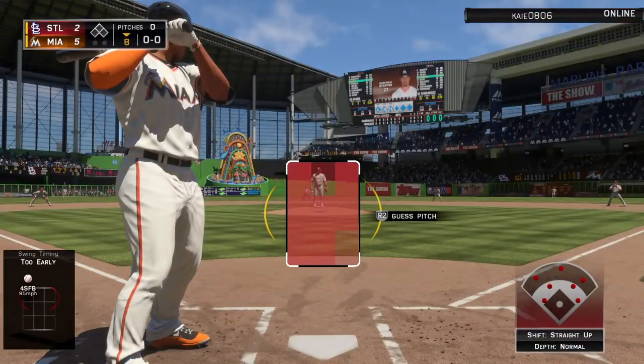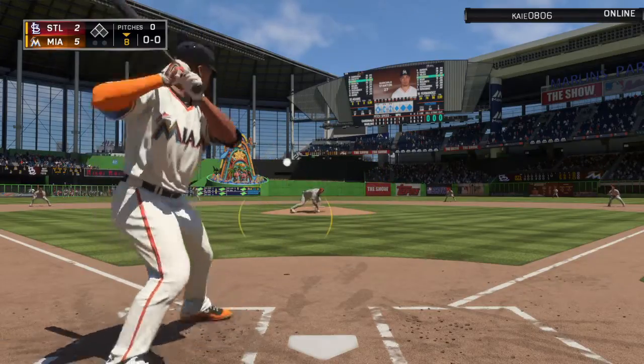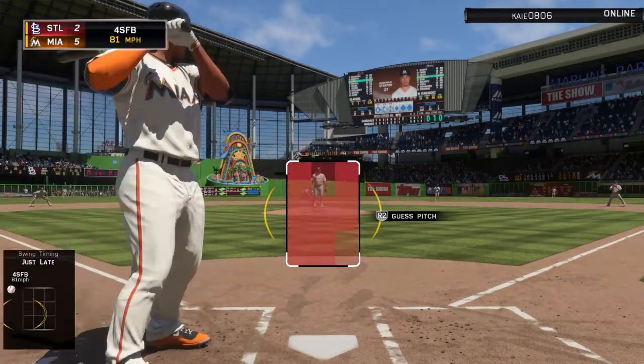Giancarlo Stanton digs in to lead off the bottom of the 8th inning. Right fielder, Giancarlo. Committed to that one a bit too soon as it locks him up for strike 1.